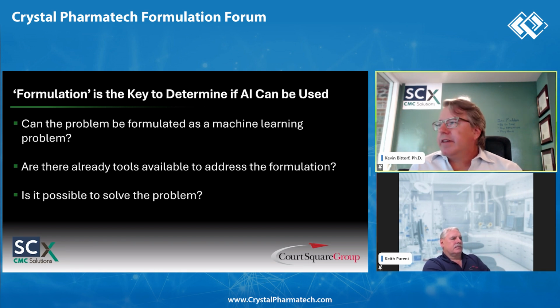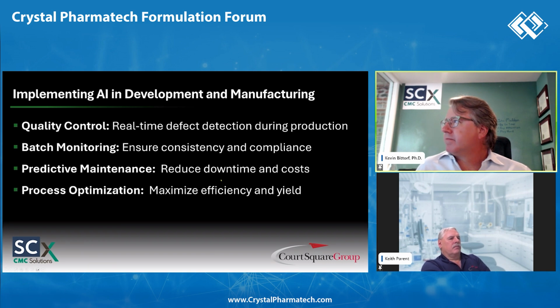Next one is, is it possible to even solve the problem? I mean, if you can't solve it over X amount of time, you can't expect necessarily AI to solve it for you. It's there as a tool, and like with any computer programming early on, it's garbage in, garbage out. So is it solvable, and can you get an actual answer or not?